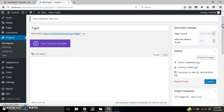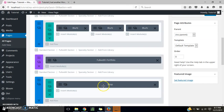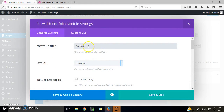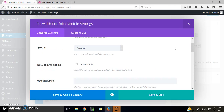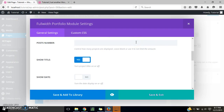So I'm going to add in the rest of these pictures to the projects, and then I'll get right back to you. Alright, so now that we got the projects taken care of, we can go into this full width portfolio. I actually don't like having the title in there. I think it makes it look worse, so we're just going to leave that blank. We want photography checked, or whatever category you have. We want it left at carousel. And we're going to leave post number blank, because if you put a number in, it'll only show that many of your projects, but if you leave it blank, it'll show them all.